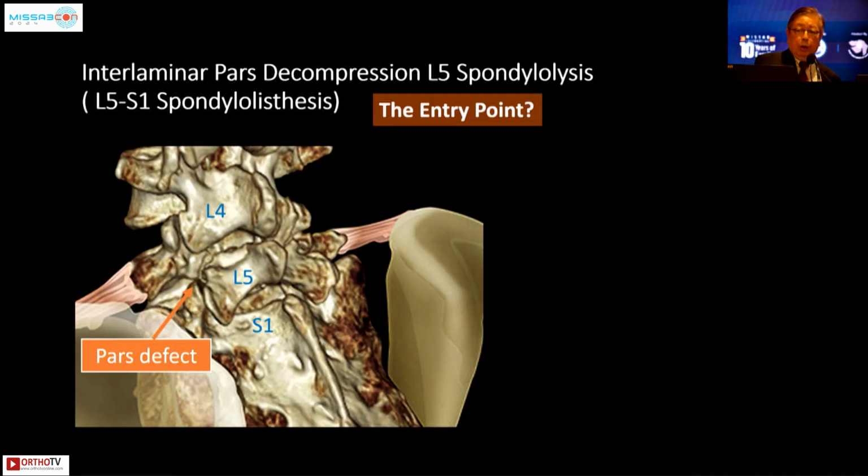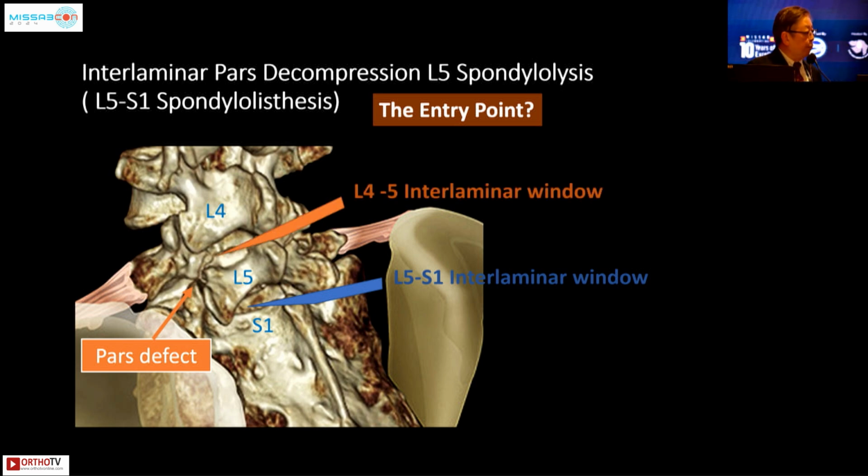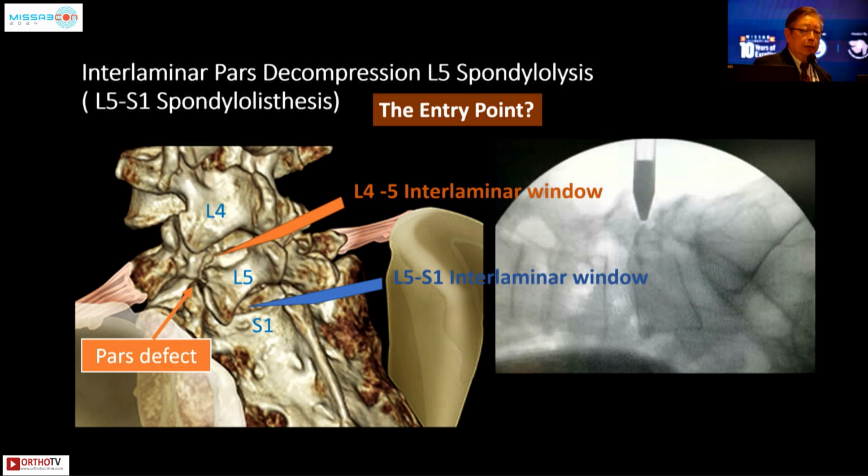I would like to ask all of you, in the case of L5-S1 spondylolysis, if you want to decompress the pars, should the entry point be at L5-S1 or at L4-5? L5-S1, put your hand up. No. L4-5. Oh, that's good. Because if you want to target the pars, you have to perform an L4-5 interlaminar approach, and you will find the pars very easily.